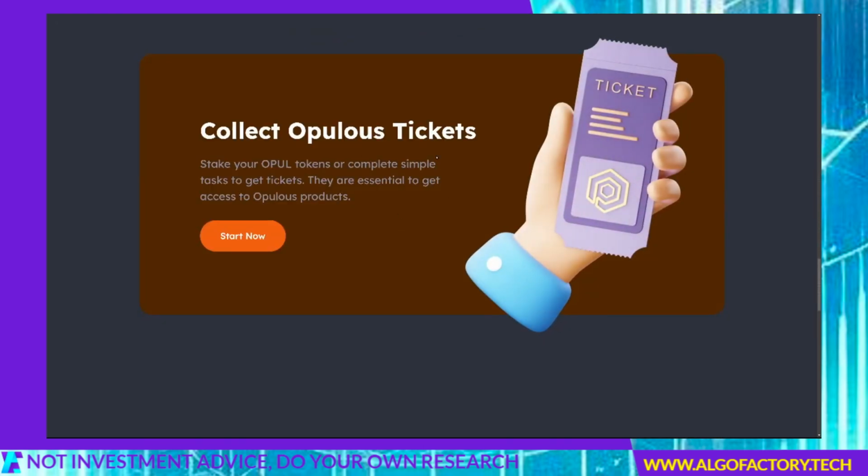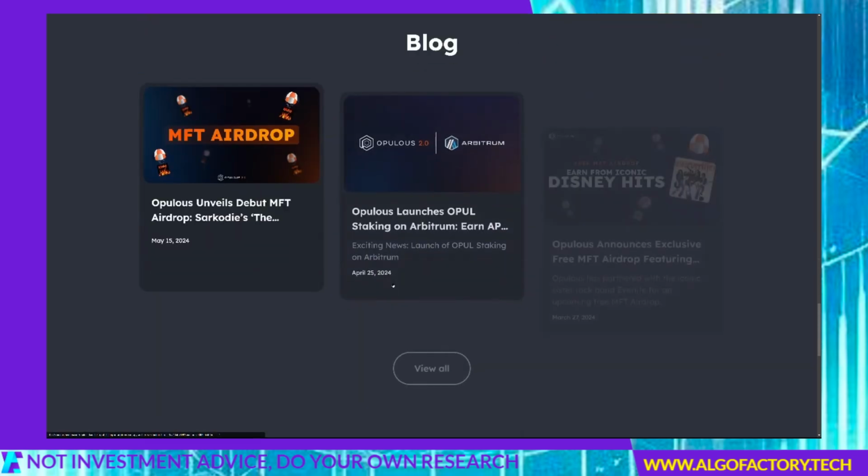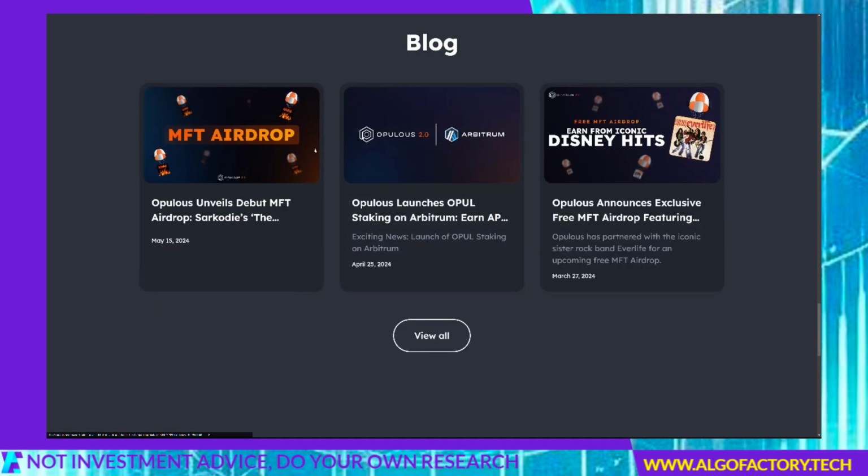And this is the Opulous tickets. Of course, you can get this by staking your tokens or completing simple tasks. So they have kind of a bounty system on here, which is pretty cool. And they're essential to get access to Opulous products. Here's their blog. The MFT airdrop is interesting.